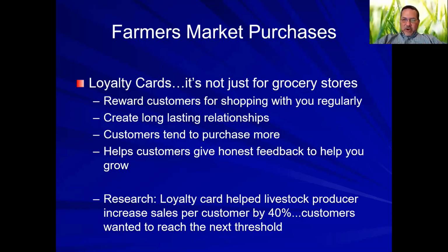Research in farmers markets showed that loyalty cards help the livestock producer increase sales per customer by 40% because customers wanted to reach that next threshold. They're always looking at, where do I go if I get to this threshold? This is what I get. Well, I want to get there. So I'm going to buy more and more and more. 40%.